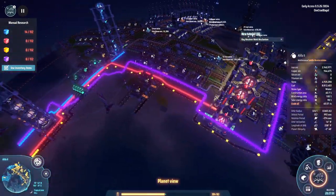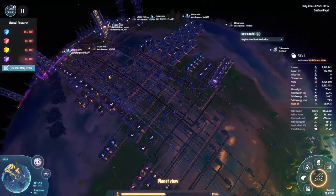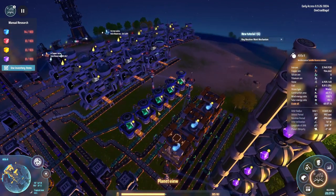I reckon there's probably enough on the belt to finish this research at least before it runs out. But yeah, I'm going to need to go and speed that up, and I might do that through just painting things and getting more inputs coming in over here, and we shall see.